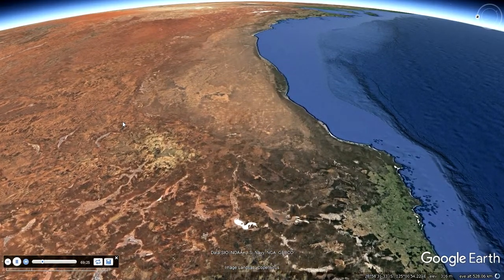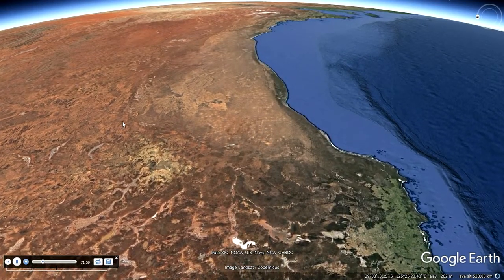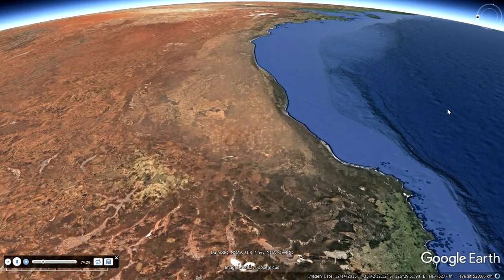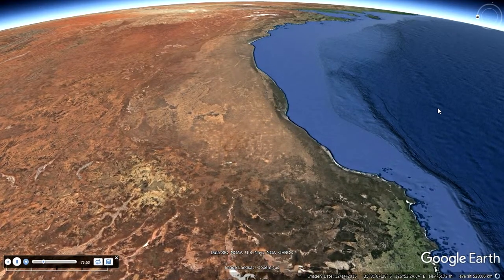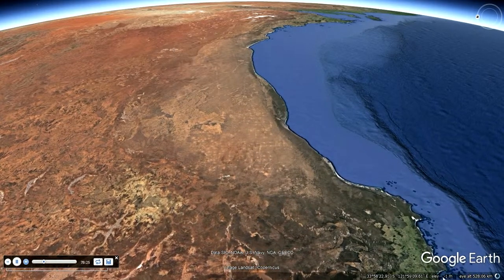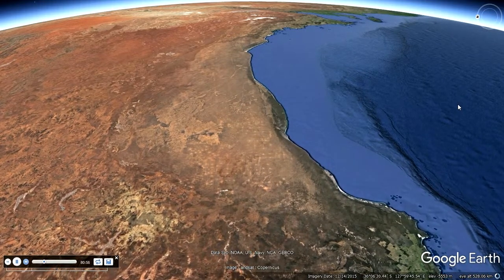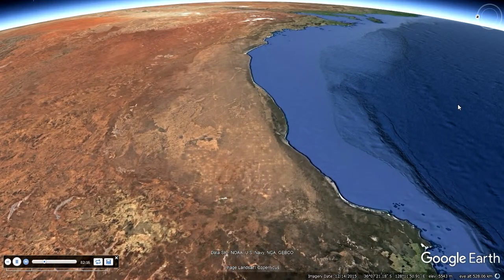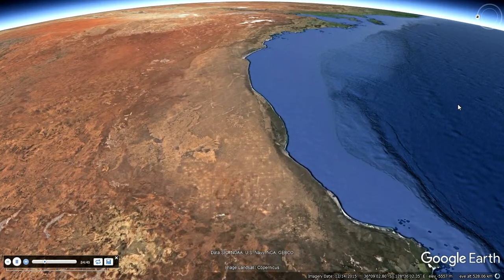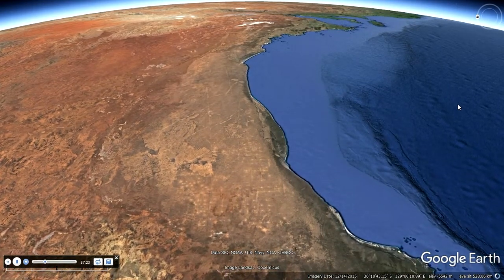I've got the ocean surface image switched off so that you can see the continental shelf. You can place your cursor over there. Now down there, elevation, that means that's 5,500 meters deep, which is around about 16,000 feet deep is the ocean in that particular part where the mouse is at the moment.